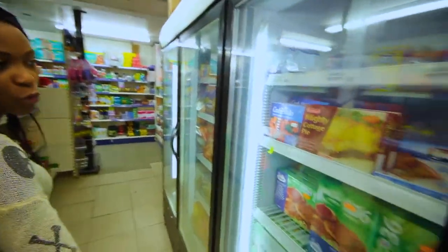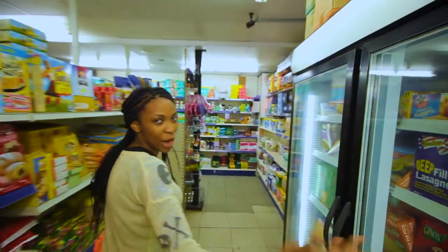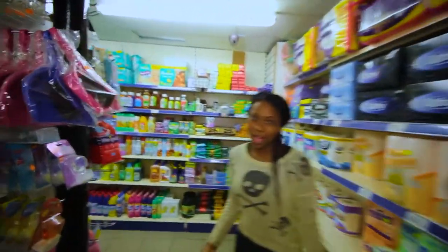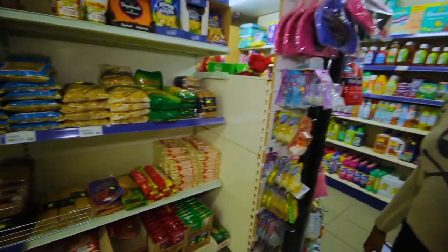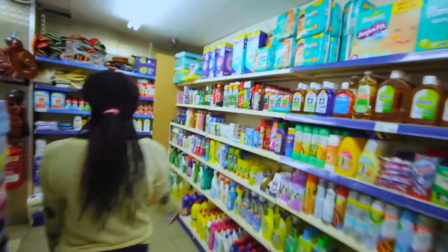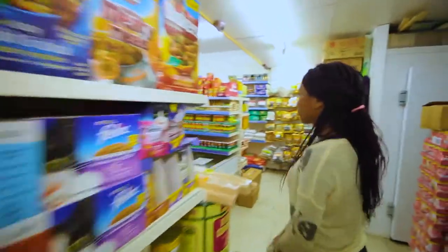Whether it's Bazungu food or Baganda food, we have everything. We cater for everyone. We're not racist. Bathroom stuff, or anything, we have it. Cleaners, cleaning stuff, dog food, anything.